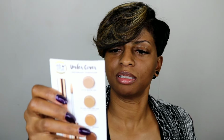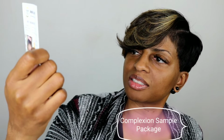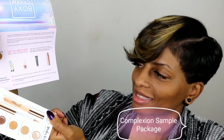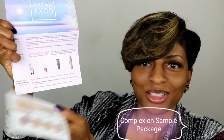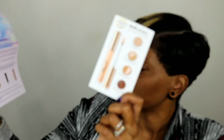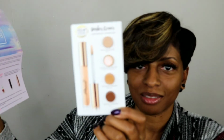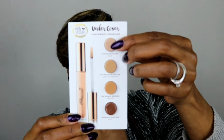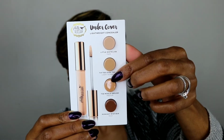Let's see, what's the next item? What is this? Pretty Vulgar Undercover. Oh, lightweight concealers. These are like sample sizes, so you get 4 of them. This is their complexion customization and how it works. So what they do, they send you different swatches in. It says swatch the Becca or Pretty Vulgar complexion pack, so they sent me the Pretty Vulgar complexion pack. I can see it from the back. Little White Lies, Veil of Secrecy.